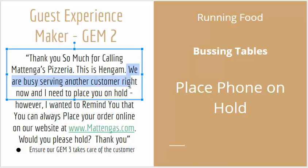And I am informing them of a problem because I am about to place them on hold. That's not necessarily the ideal outcome here. So they need to be placed on hold, and I'm going to explain why. The reason is, I'm sorry, we're serving another customer right now, and I need to place you on hold. And then as well, I'm providing a solution for them.